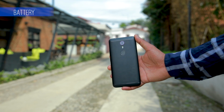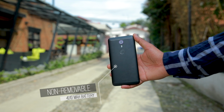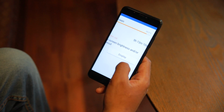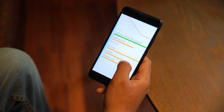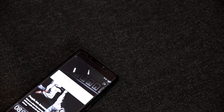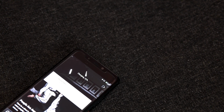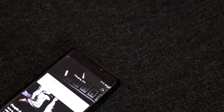Finally, this brings us to the battery life. With a 4010 mAh battery, one might expect great battery life, but at best I get 5 to 5.5 hours of screen on time, which is average compared to the Redmi Note 4 and the J7 Prime. However, I like the inclusion of the fast charge tech, which quickly charges up your battery within 1.5 hours. So when I was low on battery, I could easily charge the device and move on with my usage.